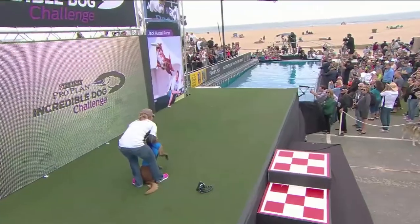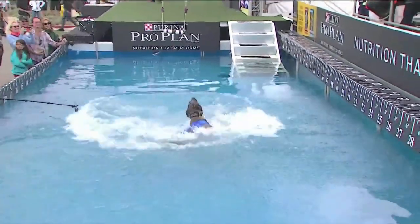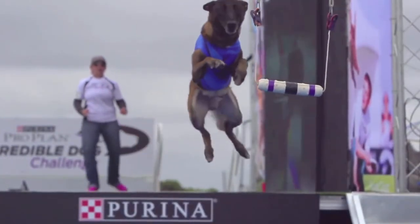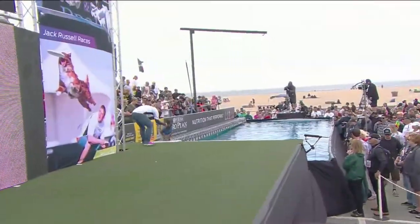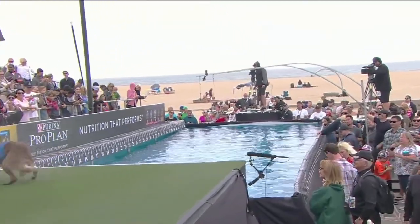So she's starting in closer now to see if this will make a difference. At least he jumped, but definitely didn't have the power behind that to be able to take it down. So Jado just couldn't cut it on the second attempt at 21 feet. Jado is now eliminated after this round. So four dogs remain in the competition. We'll move on to Hookah next.